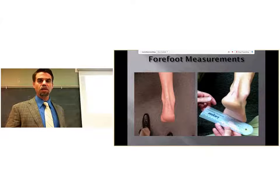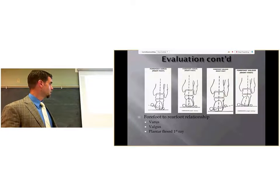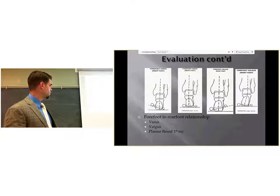Look at forefoot to rearfoot relationships, forefoot varus or valgus. There's a slide here. So this is the right foot. Okay, you've got your calcaneus here. Forefoot varus, the first metatarsal is higher than the fifth, or more superior. So what happens in a compensated forefoot varus is the foot has to come down to the ground. So as the forefoot comes down, the calcaneus then goes into eversion.